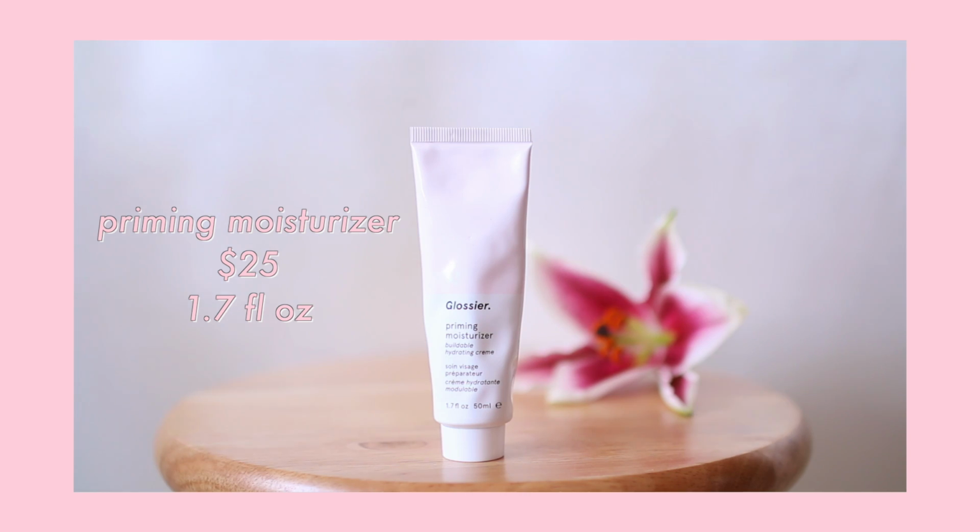This next product is by far the biggest Glossier miss for me. It's the only product that I would never consider using again, mostly because it caused multiple breakouts, and that is the Priming Moisturizer. This retails for $25 for 1.7 fluid ounces, which, if you're using this as a moisturizer and a primer, I guess I can see how you get some bang for your buck, but this product personally does not have a place in my skincare routine.